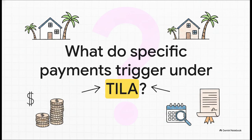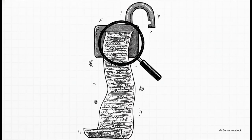An advertisement states, purchase this unit today with monthly payments of only $1,250. What does this trigger under TILA and Regulation Z? Go ahead and hit pause. And the answer is, it triggers the mandatory full disclosure of all loan terms, including the APR. Specifying a precise dollar amount for a monthly payment is a strictly regulated triggering term. The trap here is assuming that stating a monthly payment all by itself is somehow compliant without the rest of the financial details. Not the case.